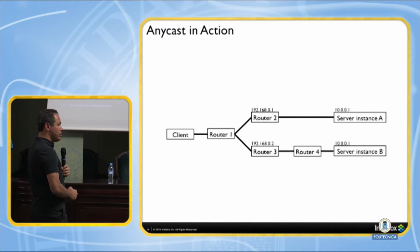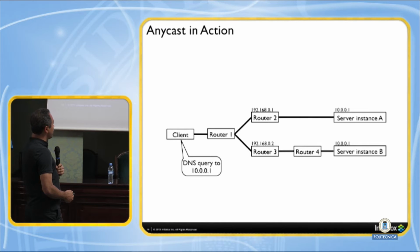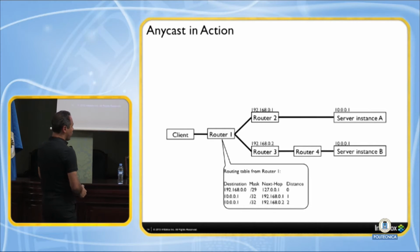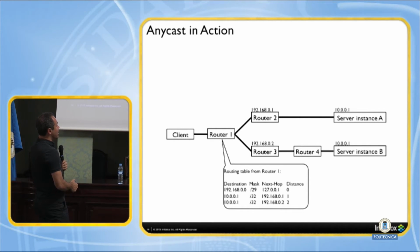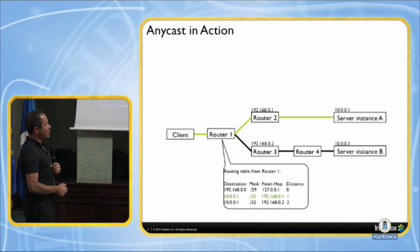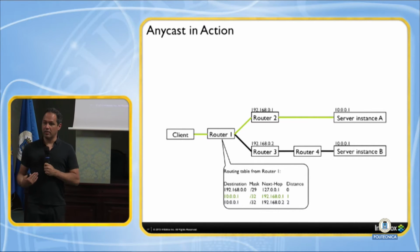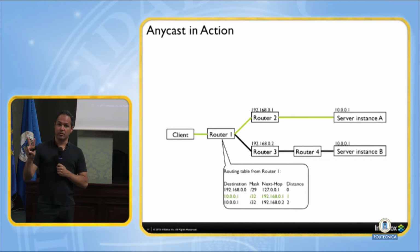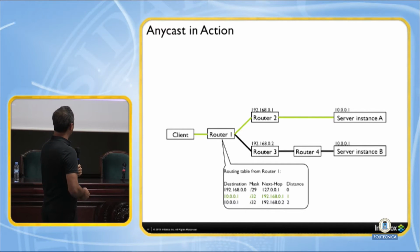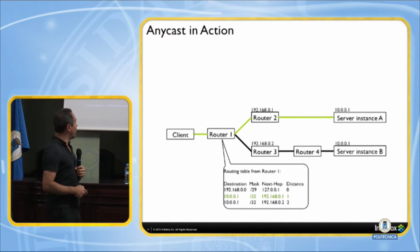Then when some client, like the one you see over here on the far left, sends a query to 10.0.0.1, that goes to his default router, and the default router looks at his routing table and says, oh, I see I've got two routes to 10.0.0.1, one via router 2 and one via router 3, and the route via router 2 seems to be a little shorter, so that's the way I'm going to send that traffic. Server instance A receives the query, he responds to the unicast address of the client over here on the left, and the client gets his answer. But the client actually has no idea that there are two different instances of the server on the right side of the slide. Right? But he's automatically been directed to the closer of the two of them. There's no reason that you can't do this for not 2, but 3, but 20, 64 different instances, right?